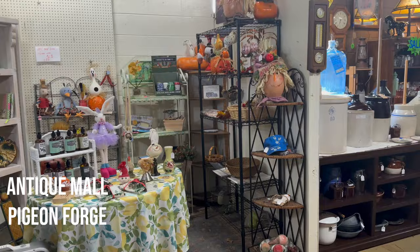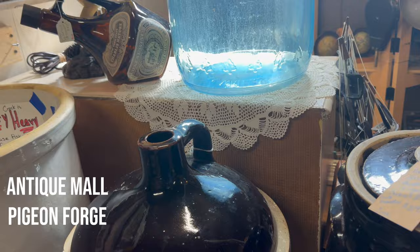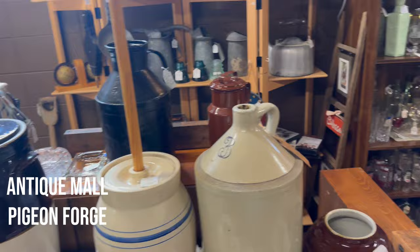I see a whole bunch of jugs. I wonder if they have, because if the opening is big enough, I don't think these are opening. I could also use these as vases. Yeah, but no. Gosh, this one would be nice, but oh, it's too wide, the opening. Opening is too wide.